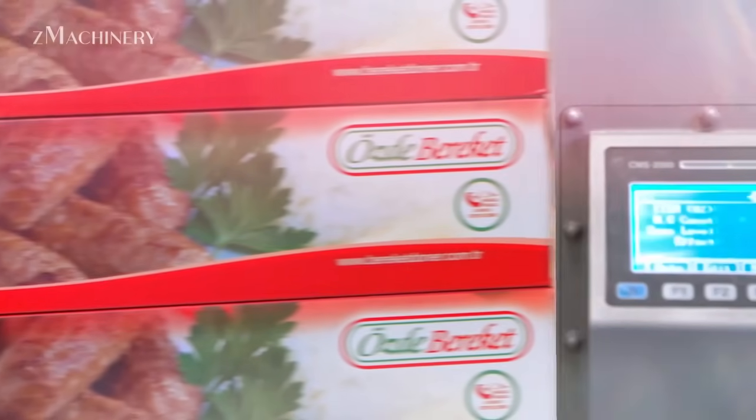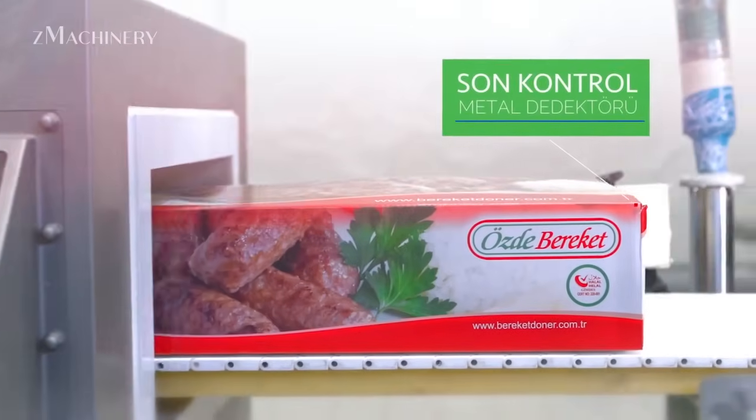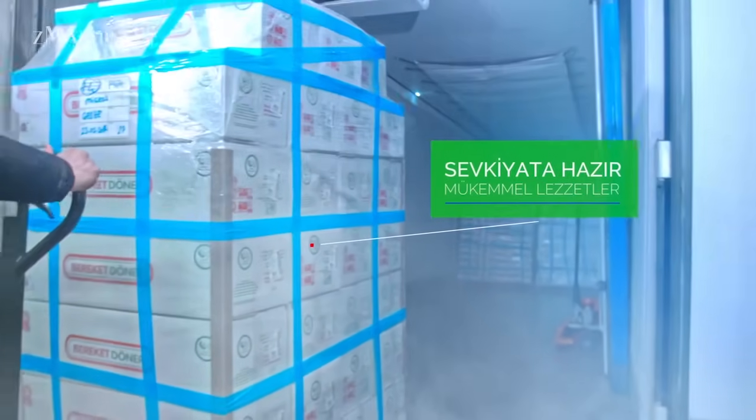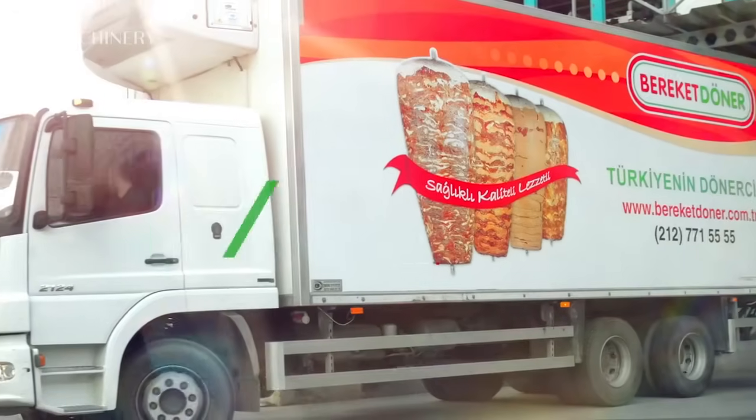Before shipping, all products undergo a final metal detector check, ensuring the highest safety standards. They are then stored in modern warehouses at -18 degrees Celsius and transported in refrigerated vehicles that are thoroughly disinfected before each trip.